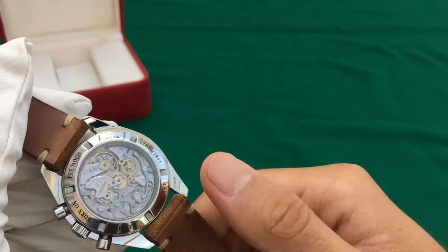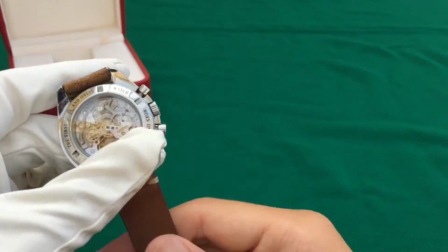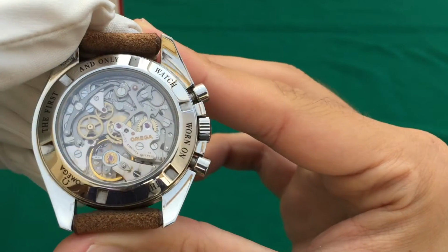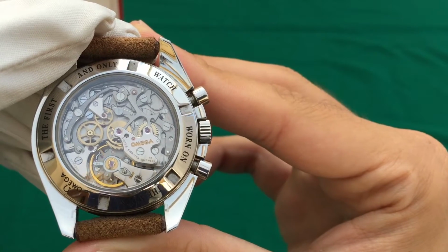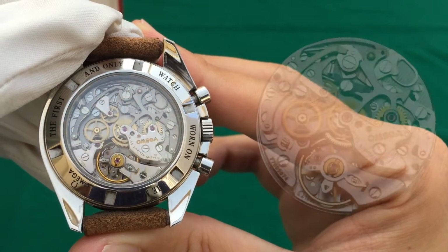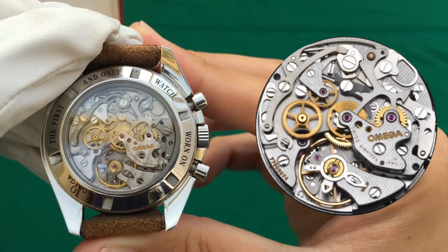In 1968, with reference 145022, Omega changed the movement and switched from the 321 to the less sophisticated and more economical 861, still produced by Lemania. The 863 was a more refined version destined to the transparent caseback versions. There have been several variations of the 861 during the years. The current iteration is the rhodium-plated 1861. On my watch, since it has a sapphire caseback, is encased the more refined 1863.